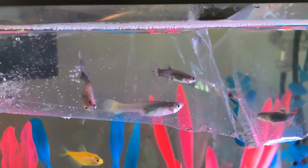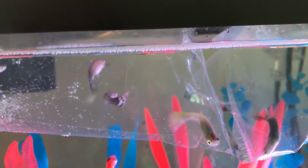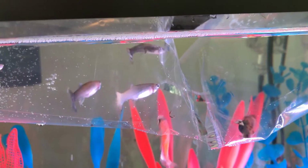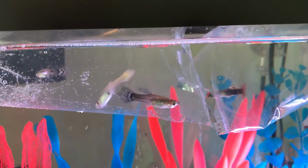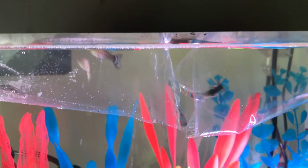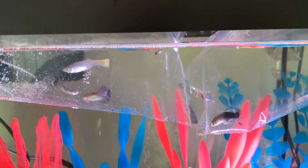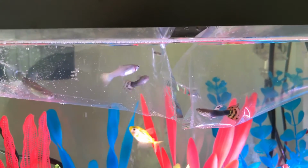So I really like that female. She really has traits I really want. I might focus on her fry especially. I don't know, we'll see what we can do. See if I can get the strains to work out. But next part of the video I'll acclimate them some more.